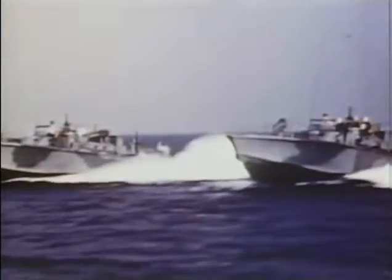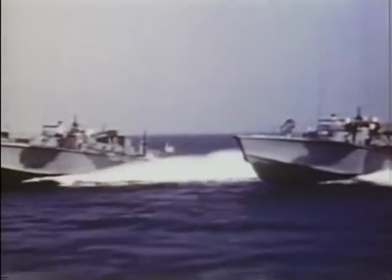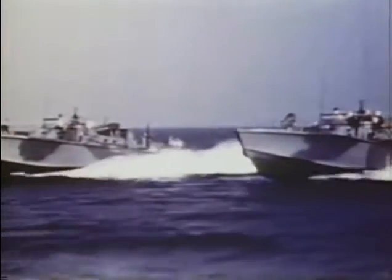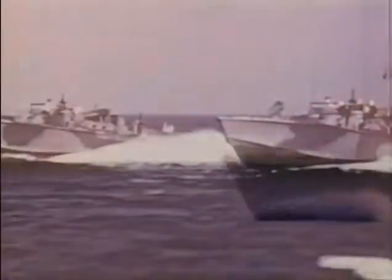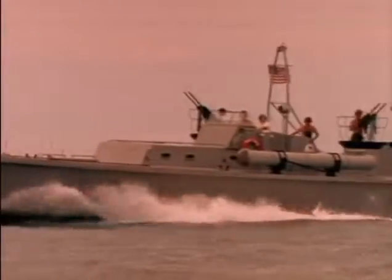That was the very first ticket that PT boats got, and that's what started them on the road to becoming part of the U.S. Navy. Although there were other U.S. designs, the most famous American patrol torpedo boat was developed by a company called Elco. But again, a British connection was crucial.